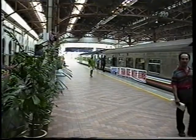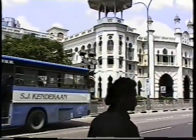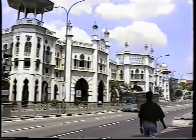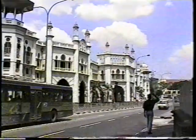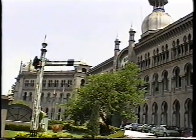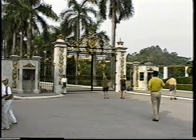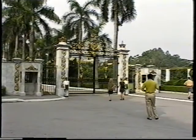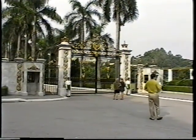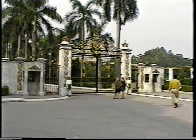Railway station. The railway station is rather different from the norm. Right opposite is the Railway Administration Centre. That's the older King's Palace in Kuala Lumpur. They don't have a king as such. They have 9 states, and the kings take it in turn to be chosen from the heads of one of those 9 states, and they live here for 5 years.